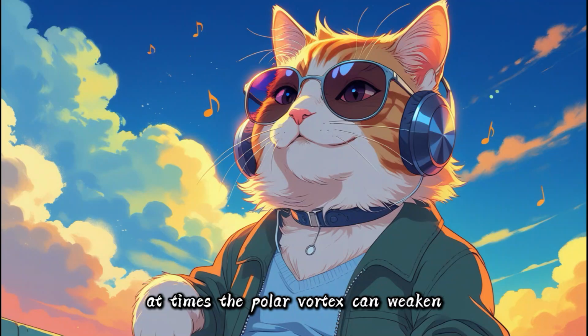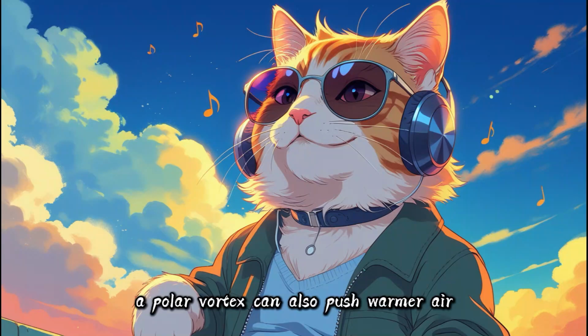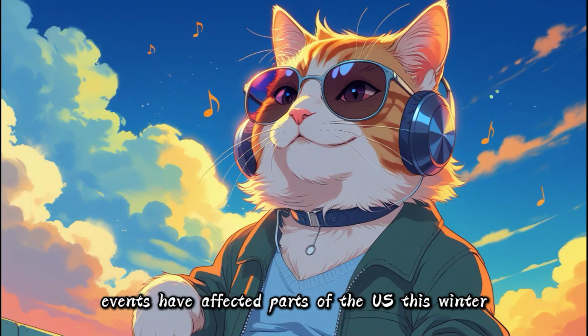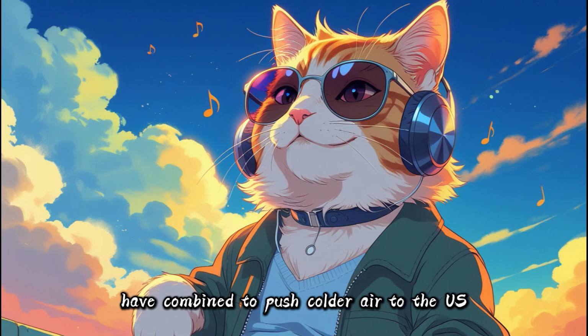At times, the polar vortex can weaken, causing masses of cold air to break off and move south. A polar vortex can also push warmer air in northerly directions. The Associated Press, AP, reports that several vortex events have affected parts of the U.S. this winter. Experts say weather forces in the Arctic have combined to push colder air to the U.S.